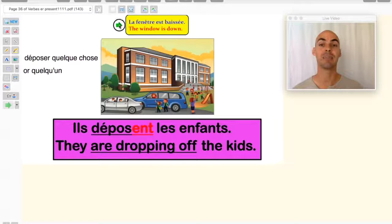La fenêtre est baissée. The window is down. Again, la fenêtre, remember the E in second position without an accent. I will drop it if I speak a little fast at a normal pace. So that would be la fenêtre est baissée. I'm dropping the E. C'est la fenêtre. La fenêtre est baissée. The window is down.